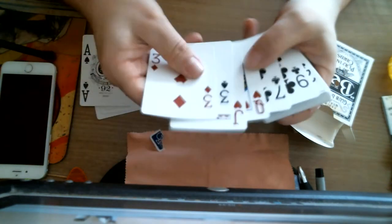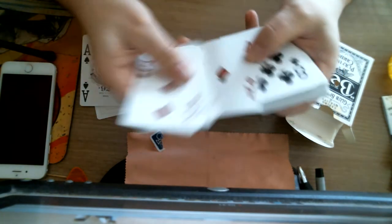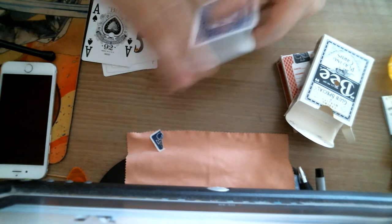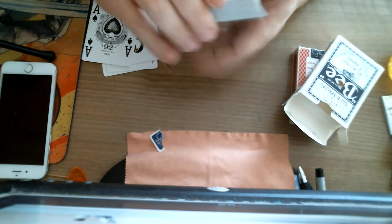Jumbo index, Tech cards, where the indexes are in the corners on the number cards, four indexes on the aces, and the jumbo indexes on the court cards, standard court cards. Very nice, and it handles very nicely. It's been drilled for cancellation, so you can't use these to cheat in the casino, back in the day at least, and they still use them.